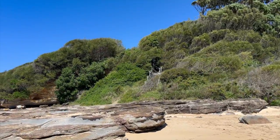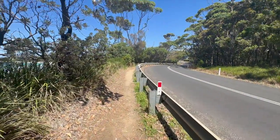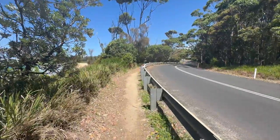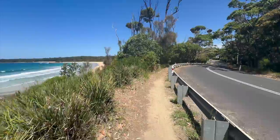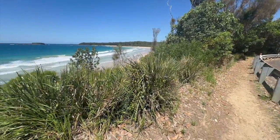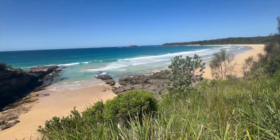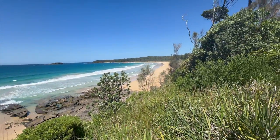Durris. Next beach will be Cookies Beach, apparently. So I'm just walking, climbed up to go around this headland, find this road. That's my next beach, that's Cookies Beach. Just got to work out how to get down to it.